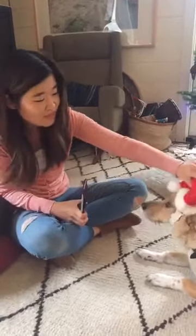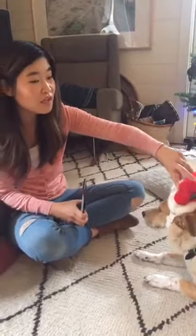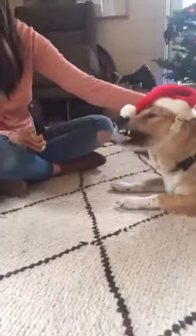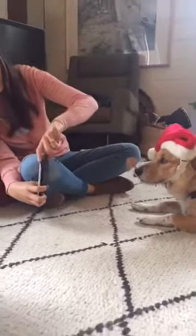She's getting really nice and calm now. You guys know your dog, so if your dog is too food motivated, again, just start without the food. Or like I said, try doing a prep day a day or two before and get them used to this whole idea of camera and hat and all that stuff.